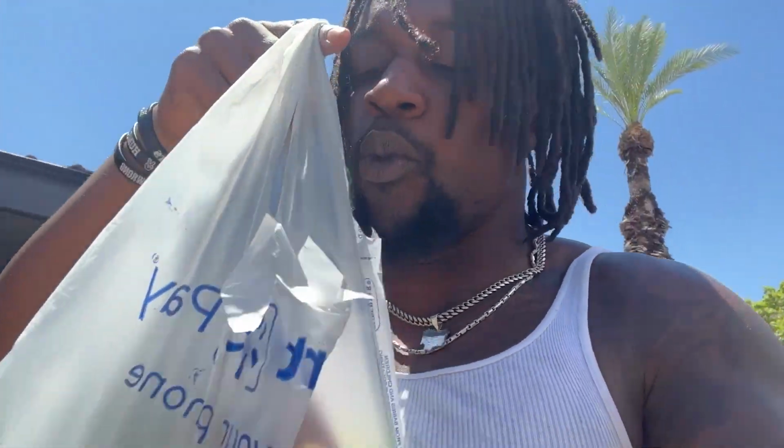Okay, so just got to the crib. Got my stuff right here from Walmart, because Target did not have any 50-foot long Ethernet cables. So got the Ethernet cables, got some Command strips. We're gonna need some kind of shelving thing for my projector. Y'all will understand why later. But yeah, so got a good little amount of stuff.